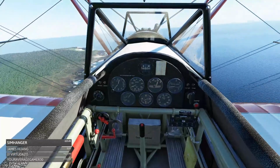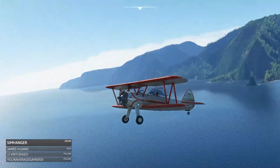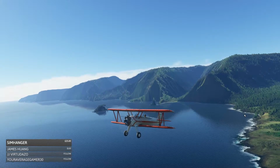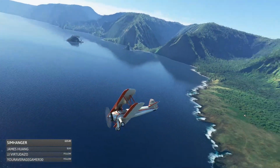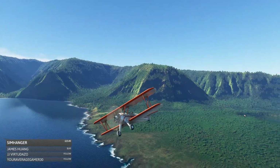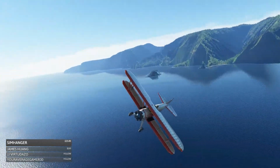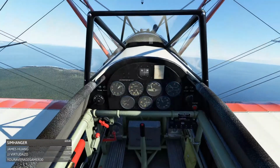Right, let's switch to external view. All right, so let's do a few maneuvers there and let's see if we can keep it straight there. You can see it's extremely fluid. It feels very light, I tell you that.